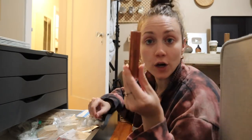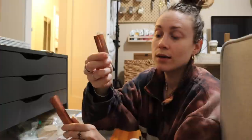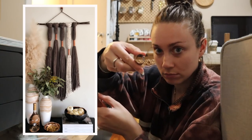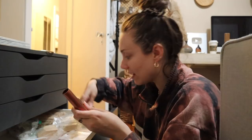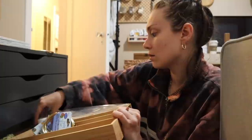I have leftover pieces of copper from a couple projects, because I actually really like these too, because you could do these in macrame wall hangs. I did one where I slid the yarn through the copper piping and made a really cool copper detail on it. Save scraps like this, because you never know when you're gonna use them.